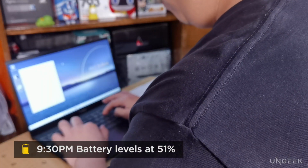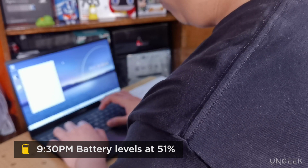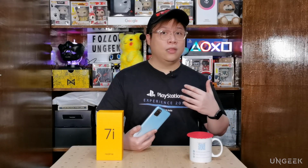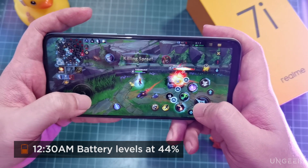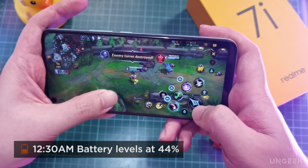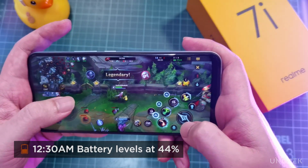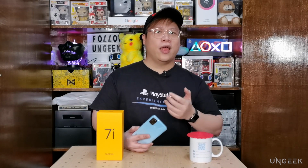After that, I did a little bit more work on my laptop, checked my email, sorted some email, answered people here and there, and coordinated with my team for the tutorial that's going to happen in the next week or months. Then I played some more. This time I was mixing checking my socials and playing League of Legends Wild Rift on the Realme 7i. I clocked in maybe around 3 or 4 matches before I decided to call it a night, and decided to shoot this video before I go to sleep.